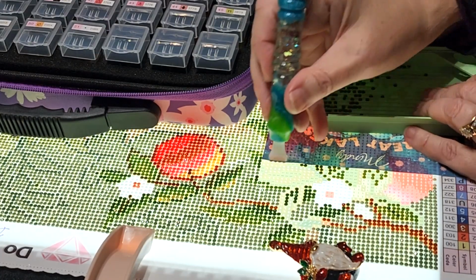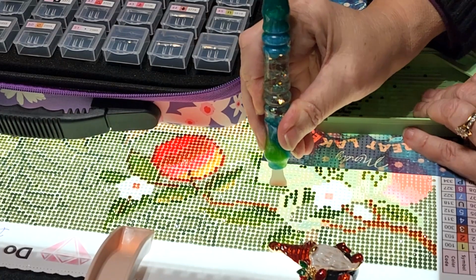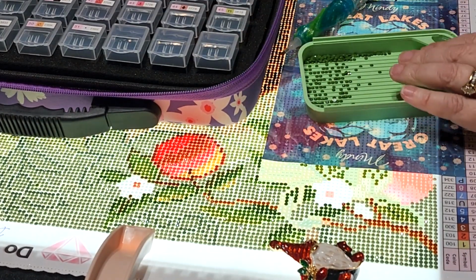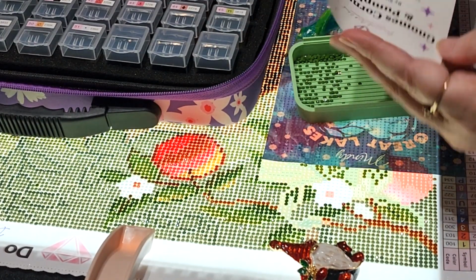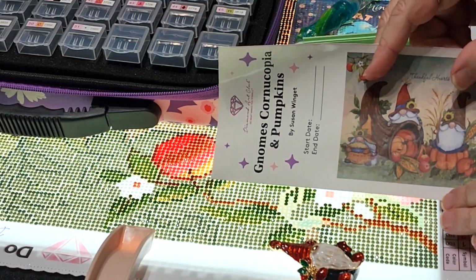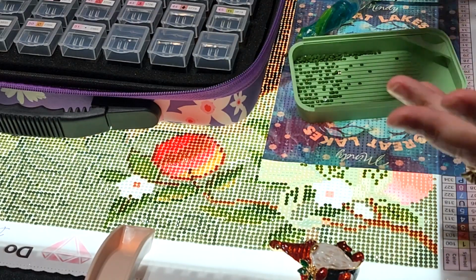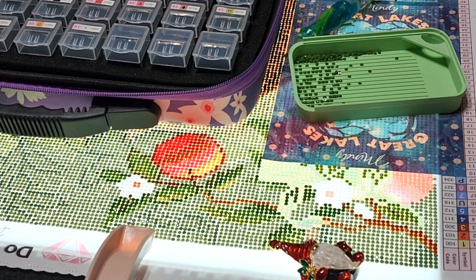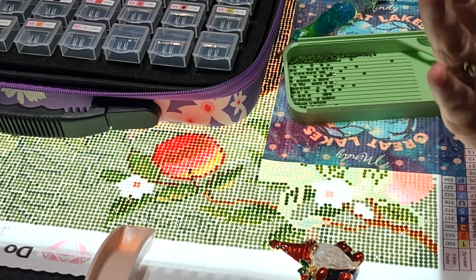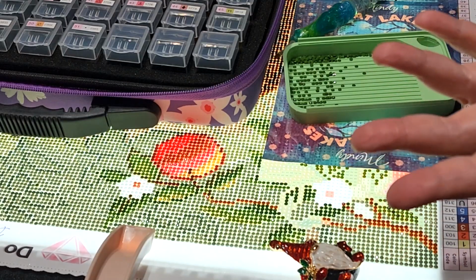So what am I working on? Well, I'm working on my painting for November. And it is the Gnomes, Cornucopia, and Pumpkins by Susan Wingett by Diamond Art Club. So I had to do that one. I had some other gnome things in mind, but then when that one came out, I was like, okay, seriously? How perfect is that for November, right?